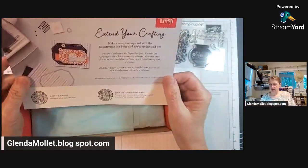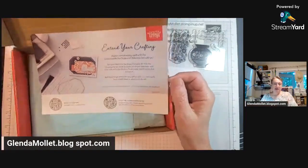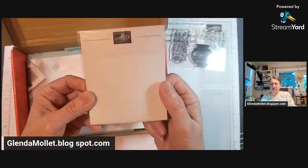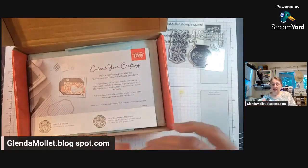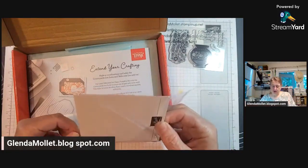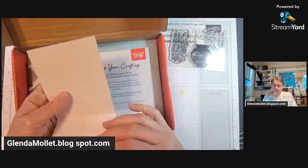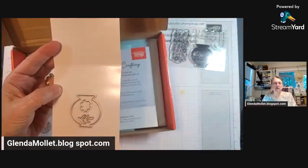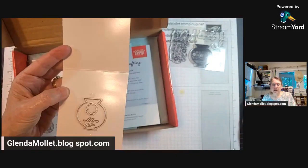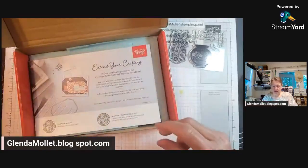Extend your crafting. Make a coordinating card with a Countryside Inn suite and Welcome add-on dies. I got the dies. So there is a set of dies, and these are still available as well. There are refill kits available for this one, so you would get everything except the ink spot and the stamp set. So there's the dies, and these are available. I do believe they're $8.25, and you get 3 of them. So we'll be using those tonight.